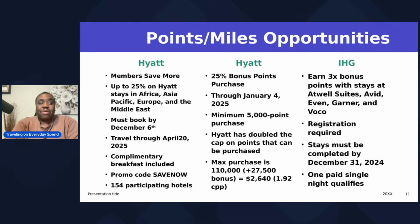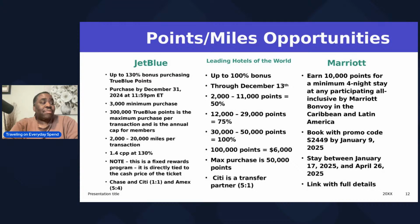IHG, we've got 3x bonus on specific stays at Atwell, Avid, Even, Garner, and Voco. Reservations are required, registration is required, so be sure to check for the links. JetBlue, we still have the 130% bonus purchase if you are interested. That goes through December 31st for JetBlue.